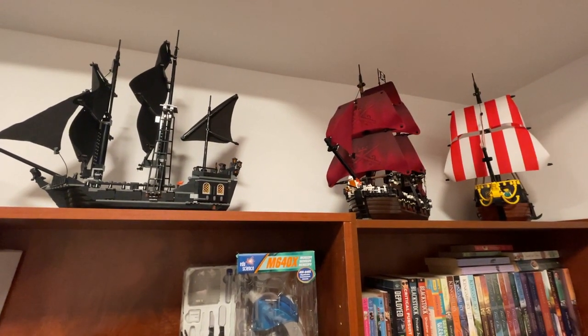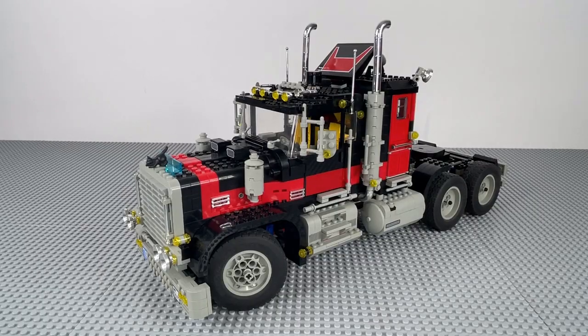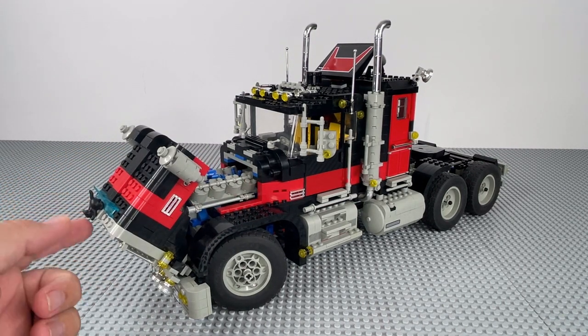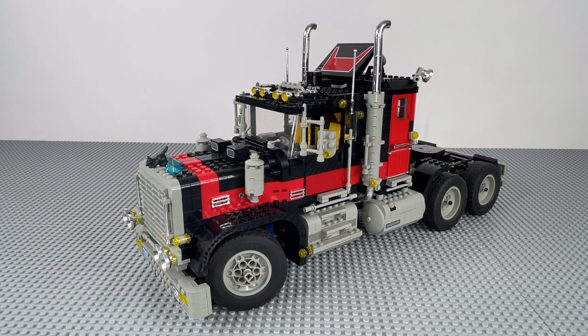So let's take a look at my number one favorite set of all time. We have finally made it to number one, and that is the giant truck from the Model Team theme, set number 5571. And they call it a giant truck. I always call it the Black Cat truck because it had a black cat on the front of it. And that's just what I had always called it. Front opens up, you got that V8 diesel motor in there. Good truck. So this one, my dad had gotten for me, came out in 96.